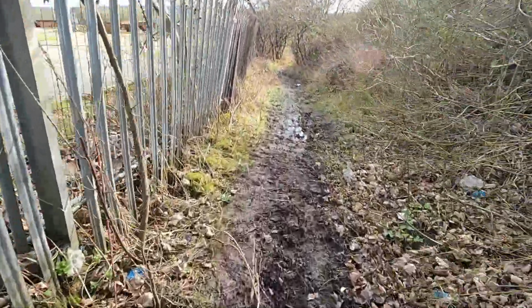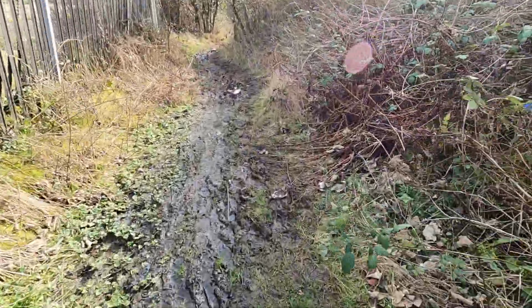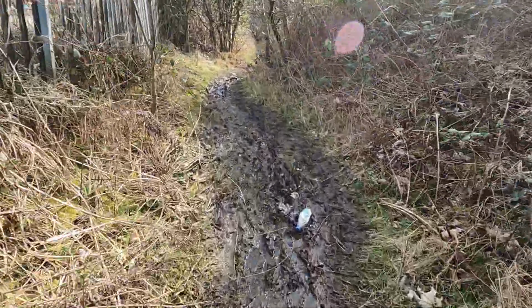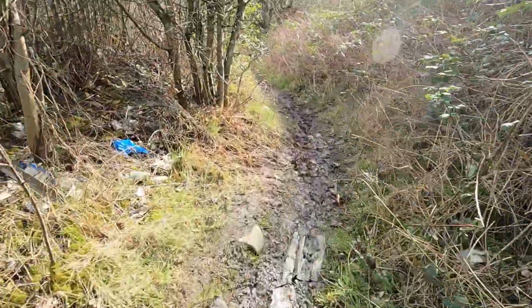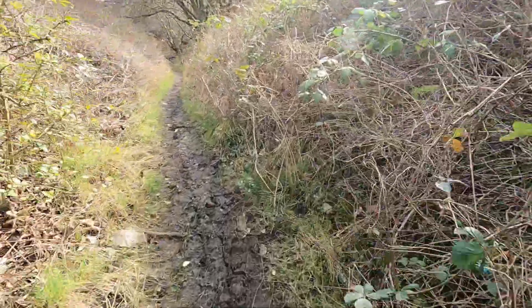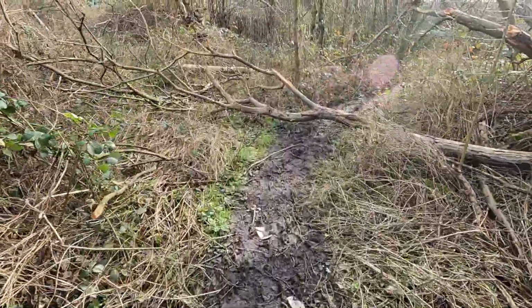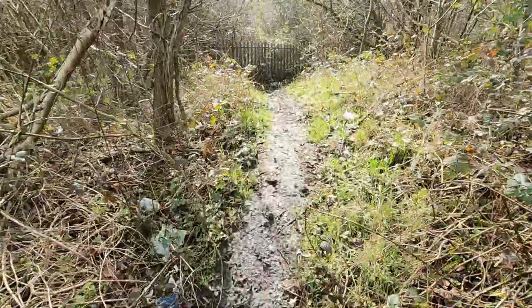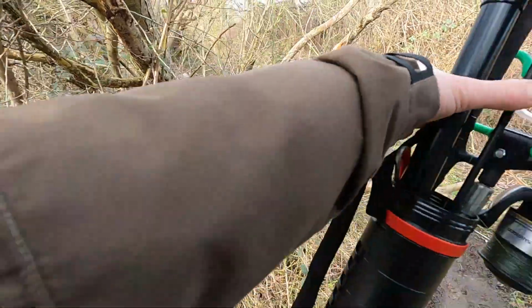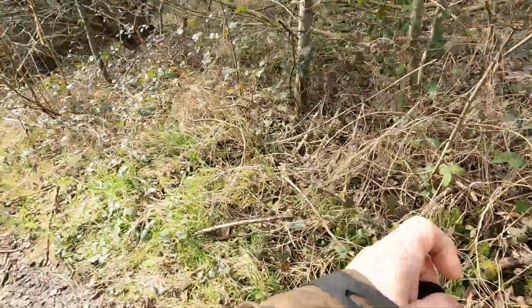Well, this is urban fishing, right in the middle of, well, between Sheffield and Rotherham. Industrial estate. This little path goes right through the middle. Lots of trees down. It's going to be quite hard to get through, but look at it. Got my net. Caught my net on the trees already. Just to keep these nice and low.